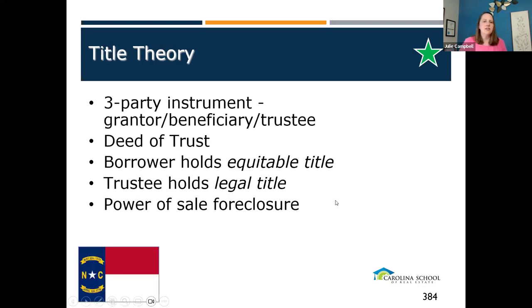North Carolina is a title theory state. In a title theory state, we use a three-party instrument. We have the grantor, or the mortgagor, or the borrower. Please hear my play on words. The grantor is the borrower. The beneficiary is the lender. The trustee is an impartial third party that handles the affairs on behalf of the beneficiary. The trustee is going to be an attorney, some kind of relationship the lender has with an attorney. And in the event of default, the trustee handles the foreclosure on behalf of the beneficiary.